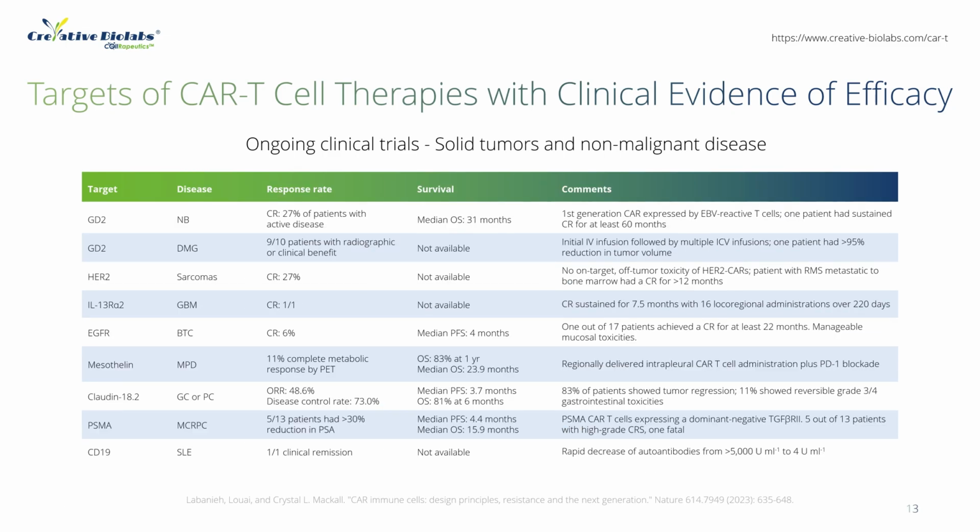GD2, HER2, EGFR, PSMA, mesothelin, Claudin 18.2, and IL-13R alpha-2 are hot targets of CAR-T cell therapies designed for the treatment of solid tumors like neuroblastoma, sarcoma, glioblastoma, diffuse midline glioma, malignant pleural disease, gastric cancer, pancreatic cancer, biliary tract cancer, and metastatic castration-resistant prostate cancer. Notably, CD19-targeted CAR-T cell therapy, which was originally designed to treat hematological malignancies, has been reported to be effective in treating systemic lupus erythematosus.